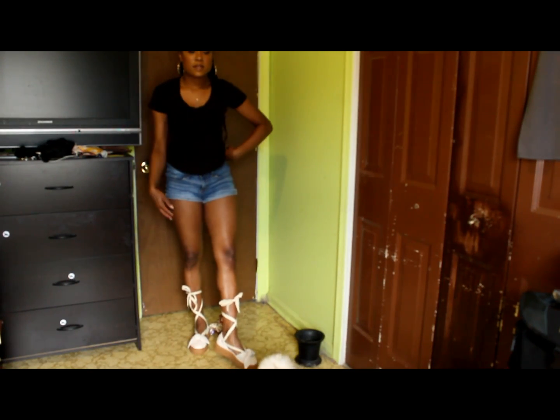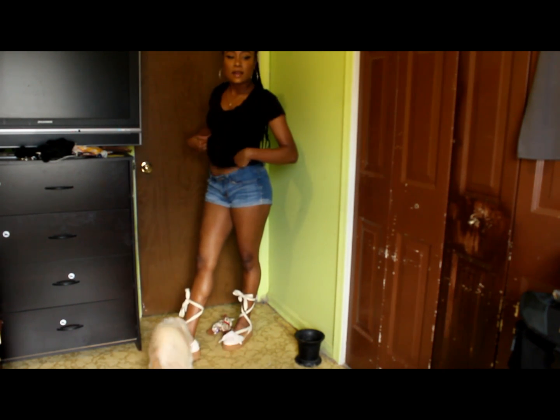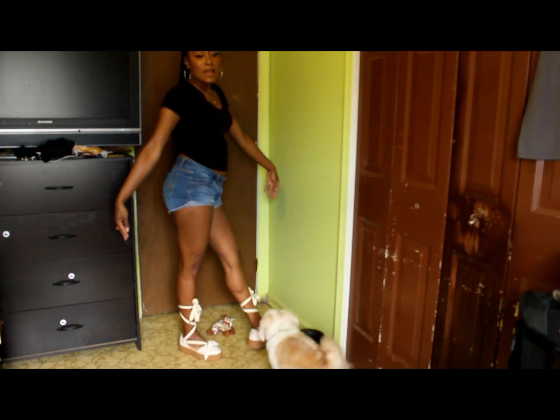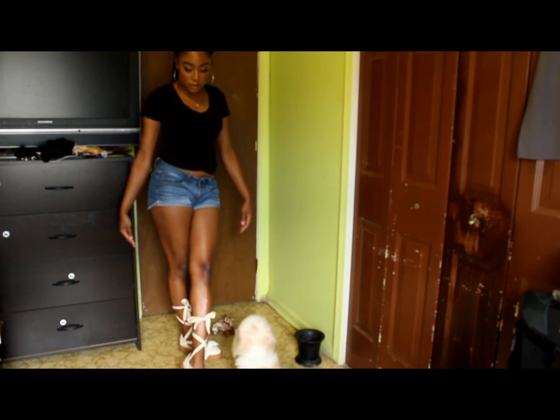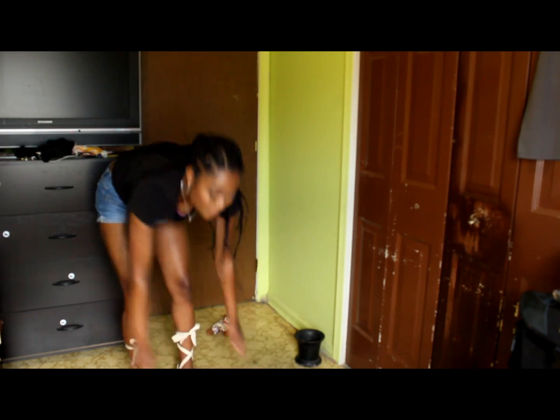Yeah, these are what my shoes look like on. I think they're so cute. I wouldn't necessarily wear these shoes and this outfit together, but these are my Fenty Puma espadrilles, whatever these things are called. Thank you, Bentley.